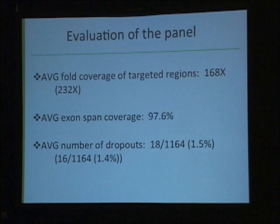The average number of dropouts across the SOLiD 3 Plus and 5500 was 18, or 1.5% of the exons. And on the 5500 alone, 16 is the average number.